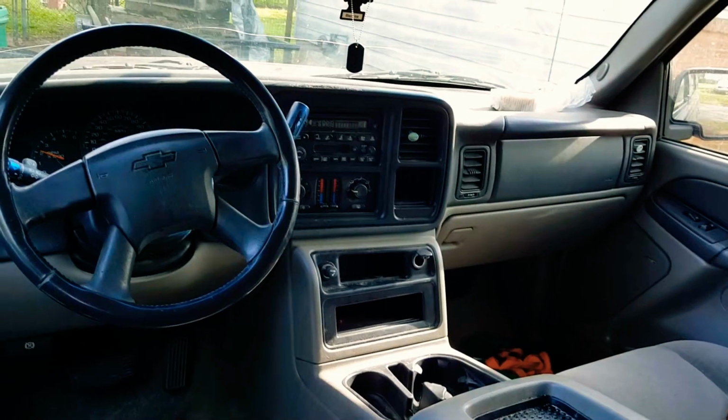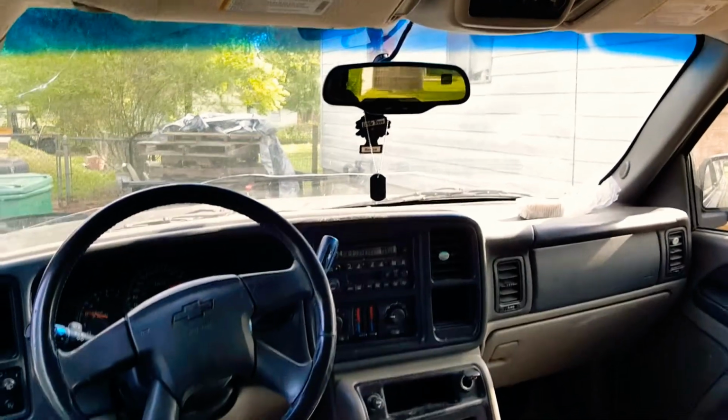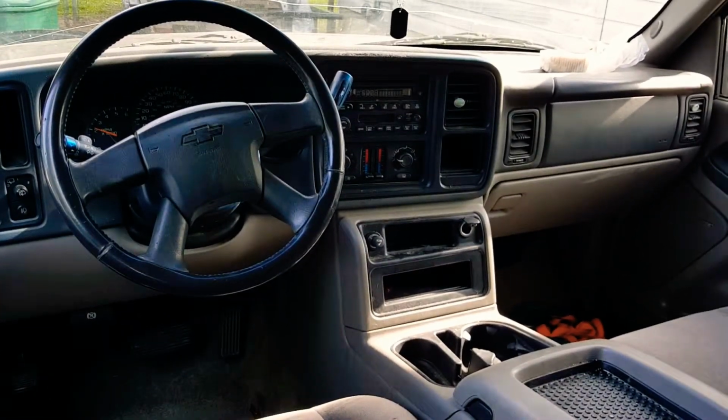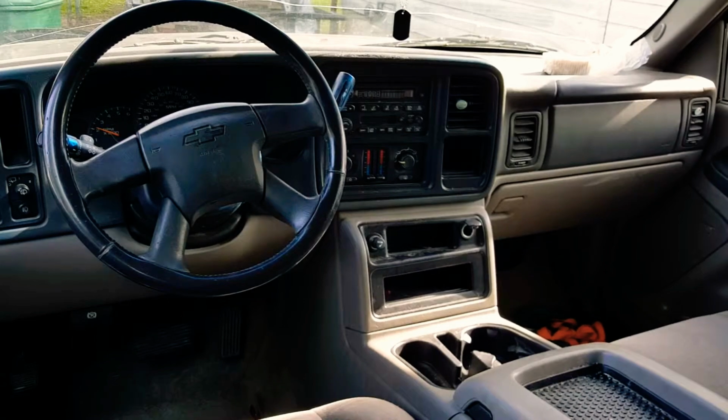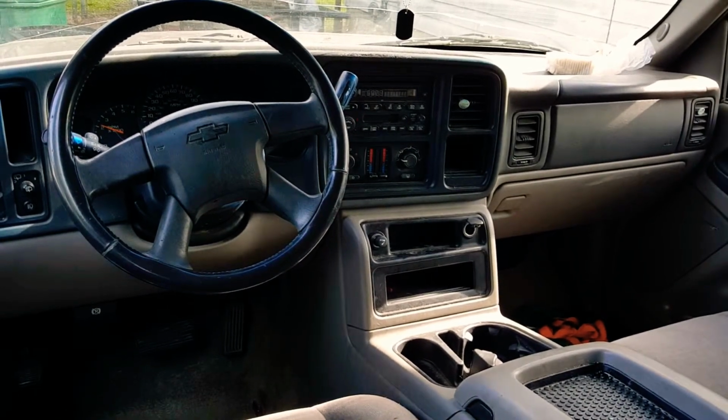Radio works. Everything works on it except for the cluster, gauge cluster. So that won't be too bad. We'll get it going. We'll go through it, probably do some brakes on it. Has a little brake squeal in the back. Clean the engine up, clean this whole thing up real nice, and I'm gonna try to sell it after that.